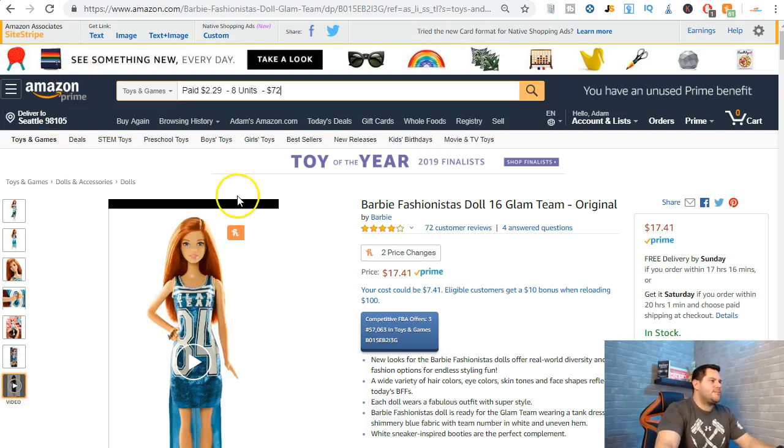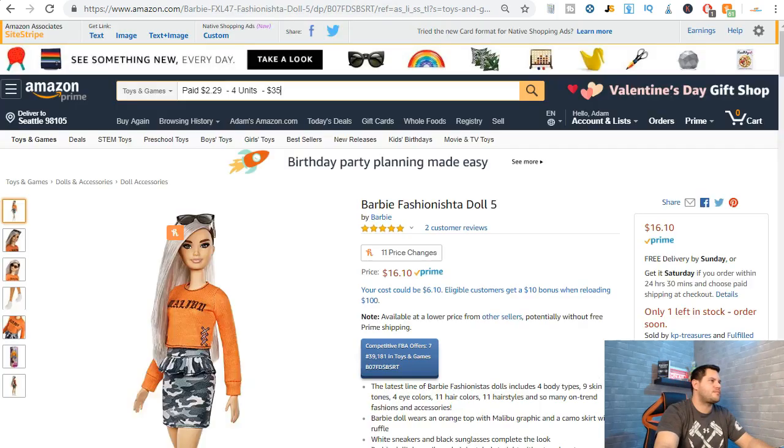So, right here, it's a Barbie Fashionista doll. I paid $2.29 for each one, and I bought 8. So it comes out to about $72 profit that I'll make from those, because I'll make about $9 profit on each one, alright? And you can see down here, it's selling pretty good right now. But again, I sold these the early part of January, and we're at the end of January that I'm shooting this video, so just understand mine sold a while ago, so the prices obviously could fluctuate.